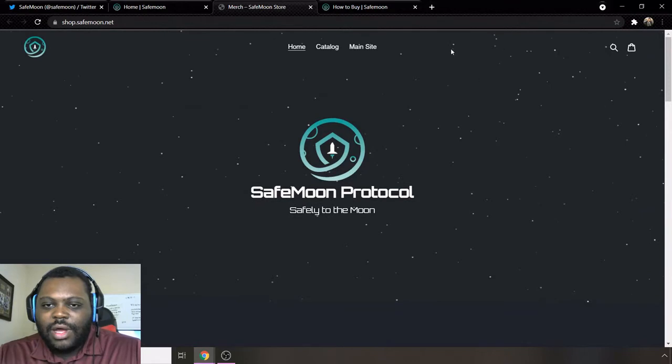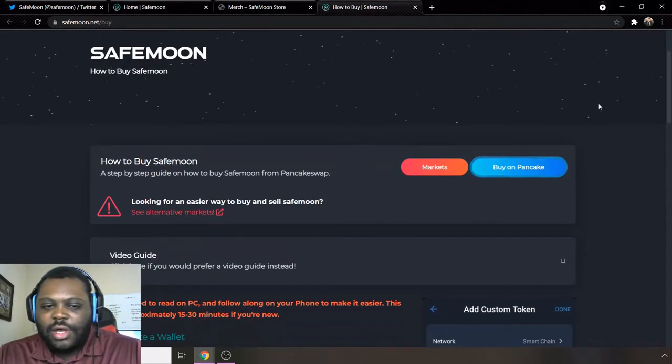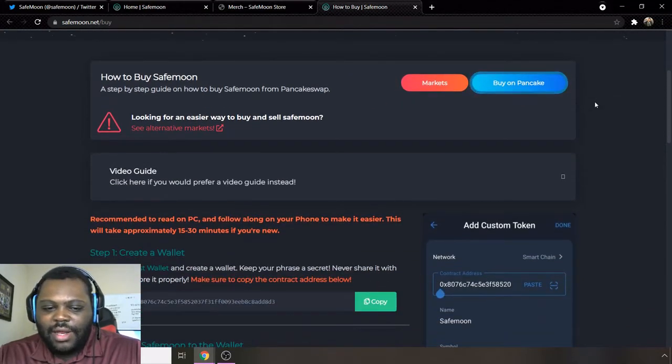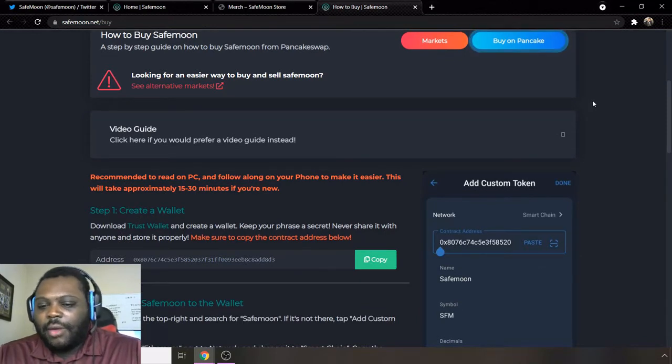So how do you buy SAFEMOON? That's a very good question. Currently, you can go buy it on PancakeSwap. So you'll have to go on PancakeSwap and then get a Trust Wallet. Trust Wallet is free to have. You just go to TrustWallet.com and then you can get a Trust Wallet. You can have it on the mobile app as well.